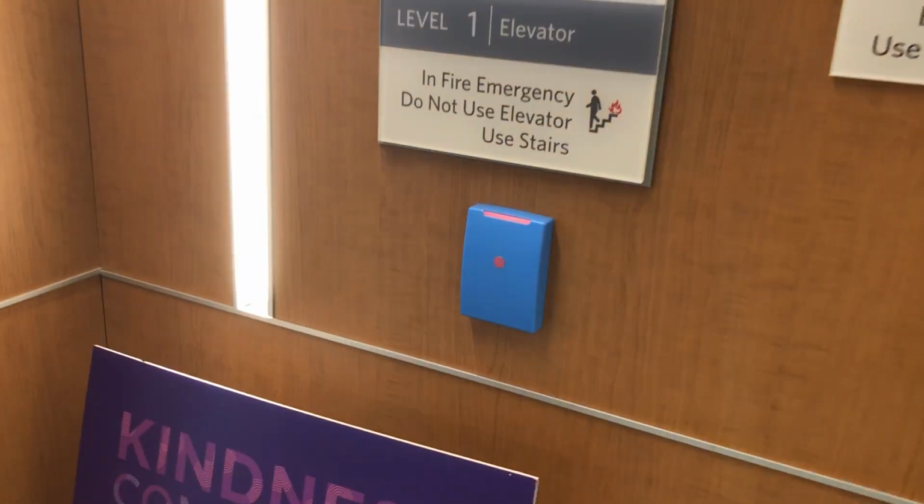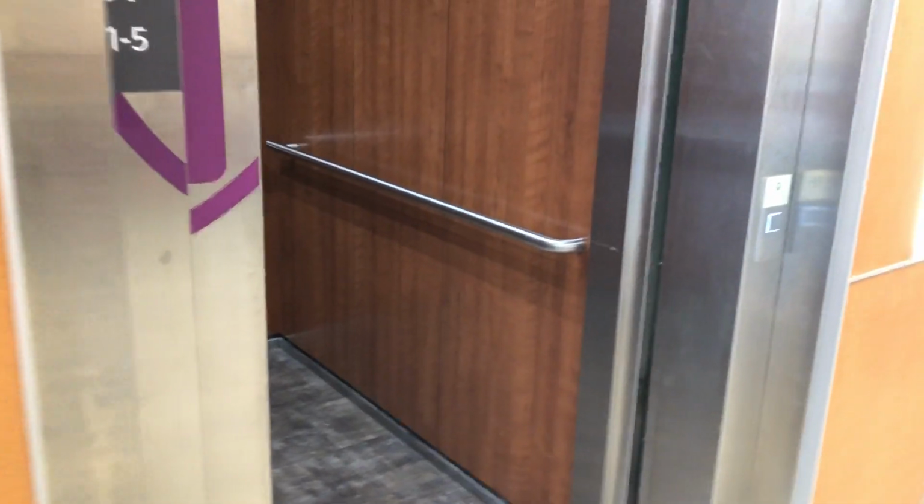Code blue thing looks kind of like a childish plastic. I suppose that's going to be it.